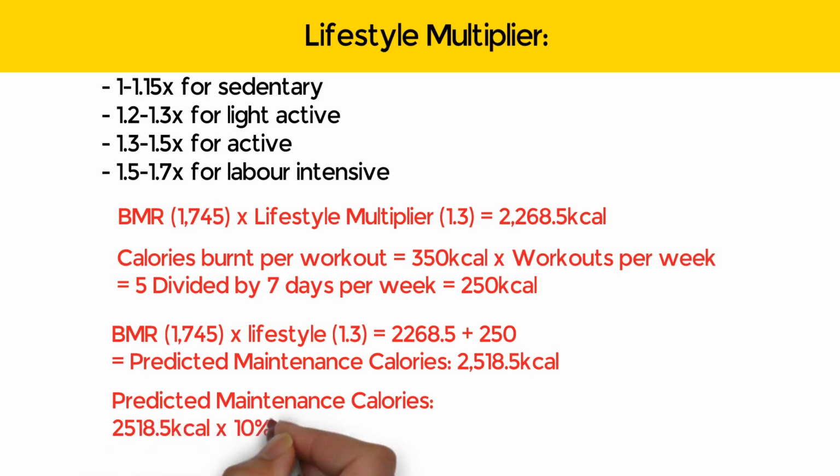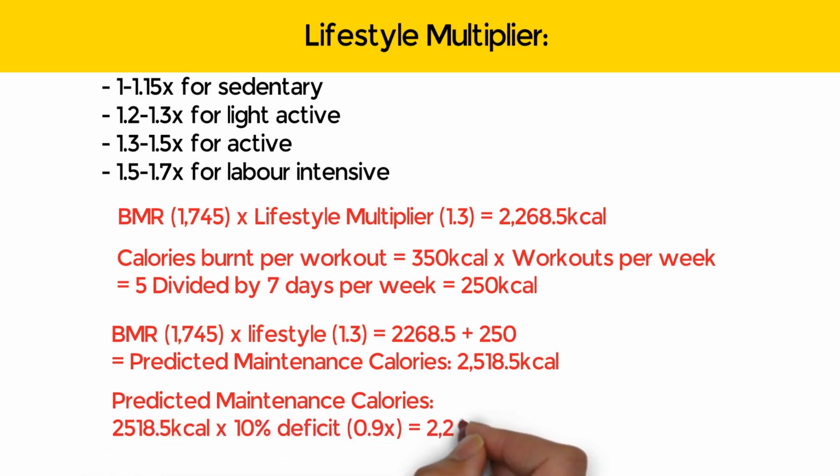So we start with my maintenance calories of 2,518.5 and we want a 10% deficit. So we times this by 0.9 to give us 2,266.65. From here, it's time to calculate macronutrients.